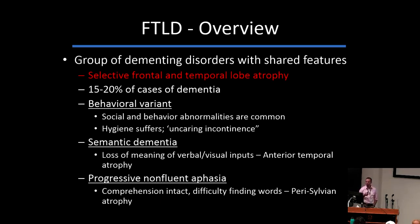So there's behavioral variant. These manifest as more socially inappropriate behavior. So these patients come in very dirty. They have poor hygiene. You get this thing called uncaring incontinence, where just no matter where they happen to be, if they feel like going, they'll go. So they'll be sitting in your office and they'll just pee on your floor. That would be an FTD patient or someone that's really weird.